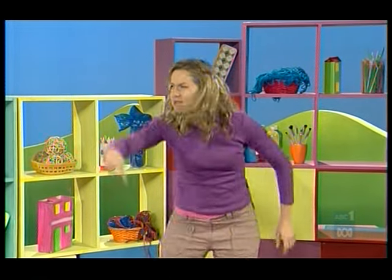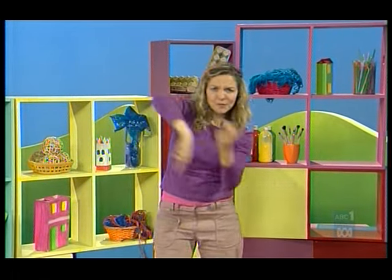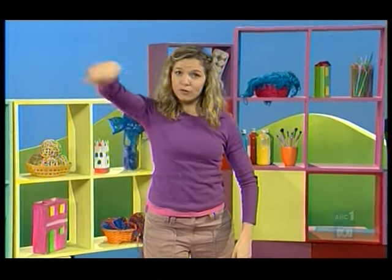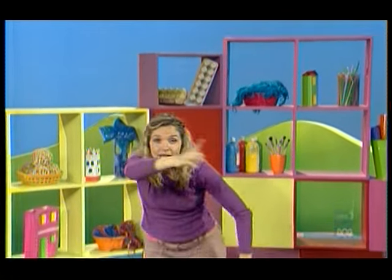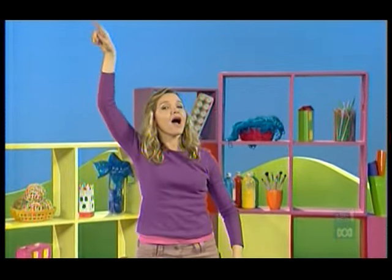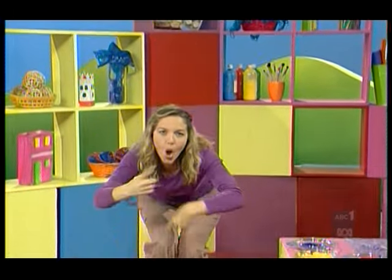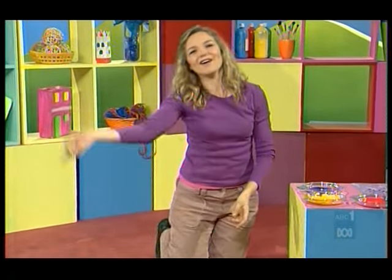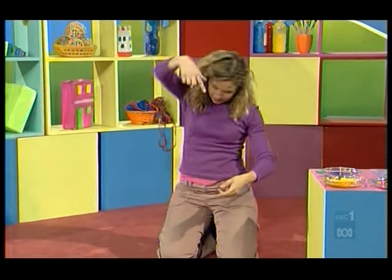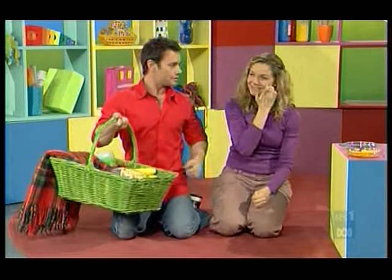Stripes everywhere. What about swirls this time? Can you swirl too? Can you swirl? Can you swirl away? Can you swirl on this swirly day? Can you swirl up high? Can you swirl down low? Swirl, swirl, swirl, and away we go. You must be hungry after all that swirling.